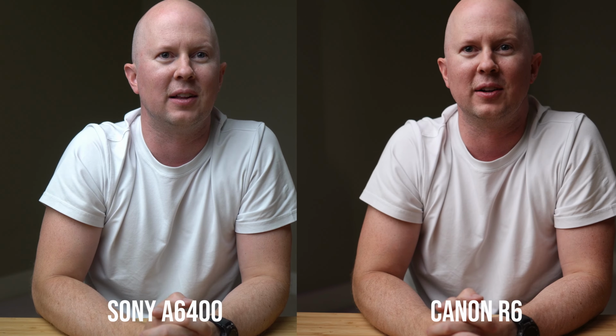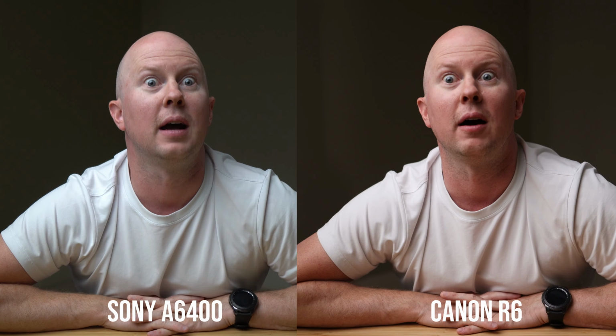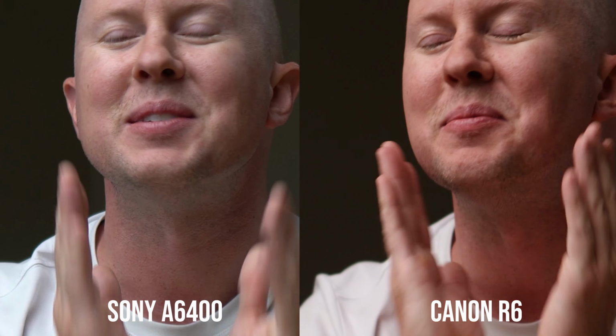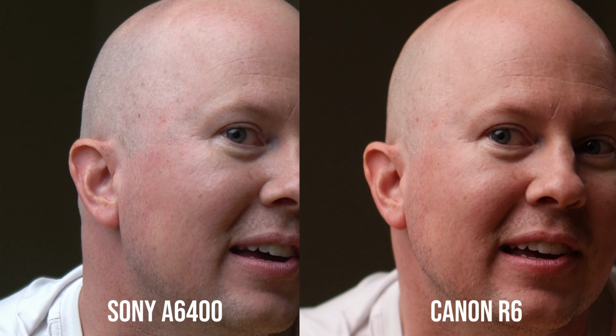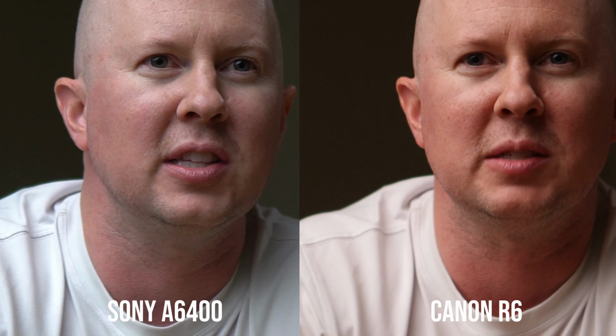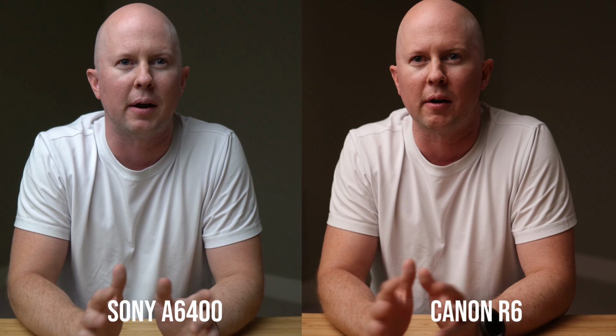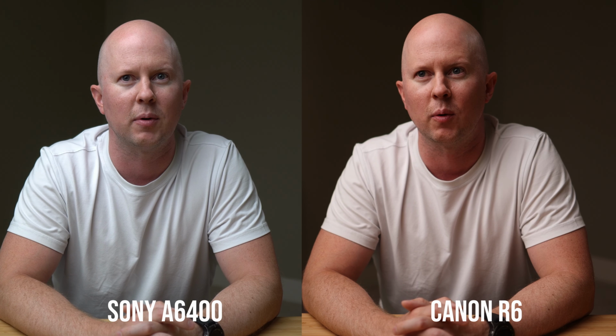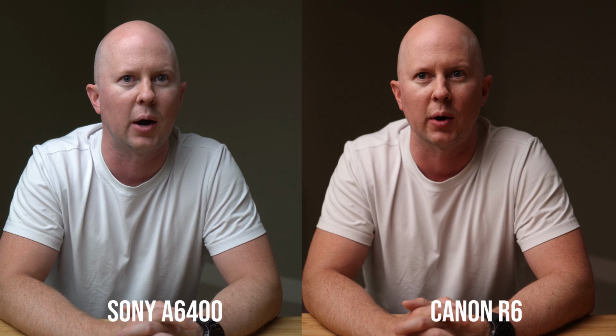First test: color. How does it look? How do my eyes look? How's my skin look? My skin look good? These are both set on auto white balance. I usually set the white balance, but for this case, I'm trying to compare them to see how it looks. All right, test number one. How do the colors look out of the camera?